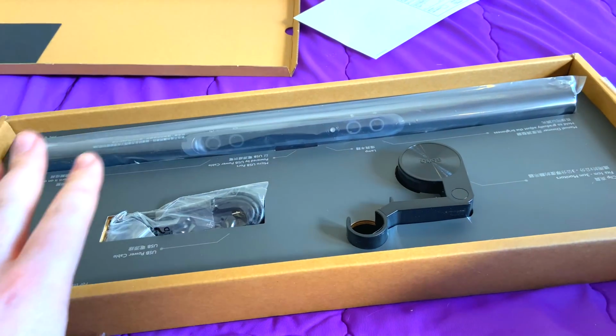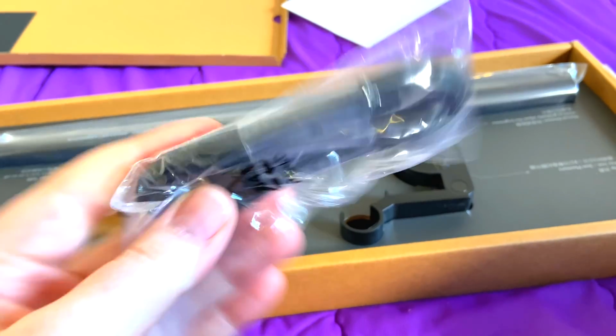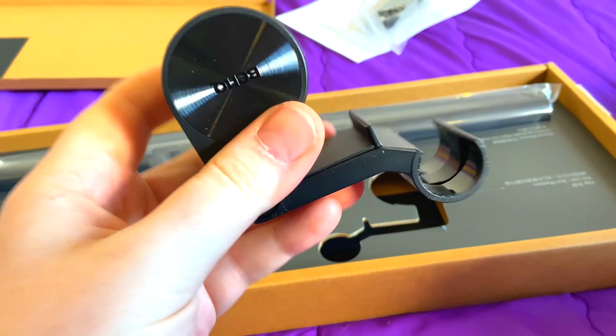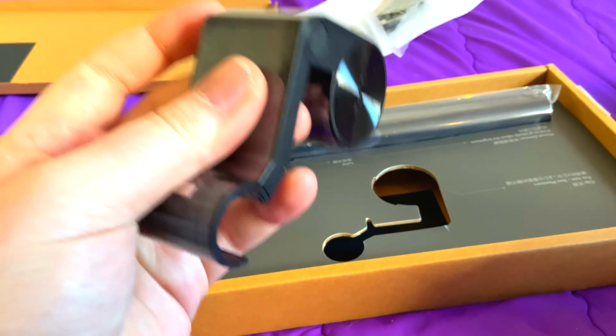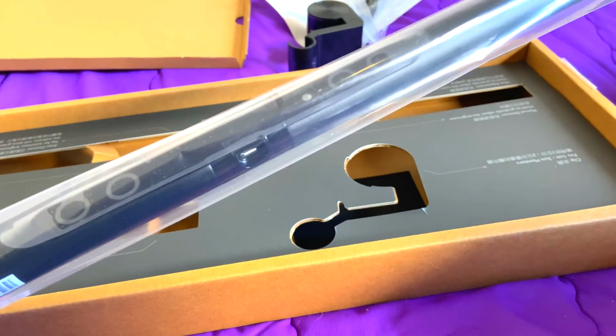So if you possibly don't have a backlit keyboard and need some light on your desk, this is absolutely perfect, because not only does it not take up any space, but it just fits on top of your monitor. Inside the box, you get a micro USB cable to USB-A, the mounting bracket itself, which I'm going to say right now, good God, that's heavy. That is really heavy. And the light bar itself.